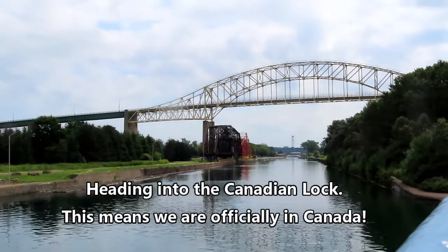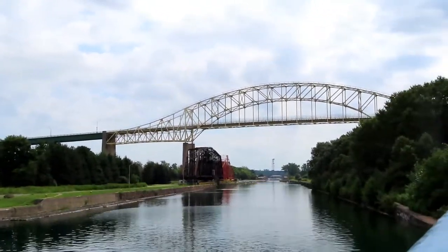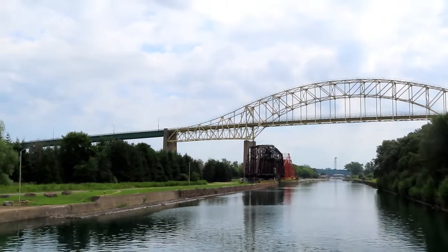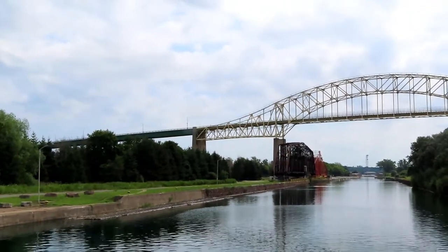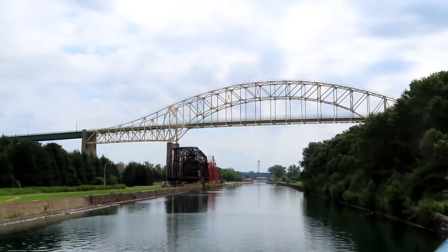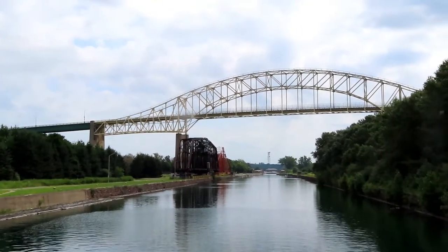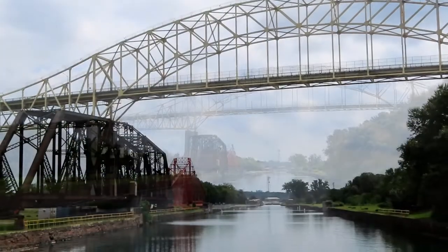Pass through here anymore. This is strictly for pleasure craft. The vessel you are on is one of the largest that will pass through here. Other pleasure crafts range from motorboats and tugboats to large sailboats and yachts. Even kayaks, canoes, and wave runners can pass through this lock. And there's no charge to use the Canadian lock. Beginning to open.